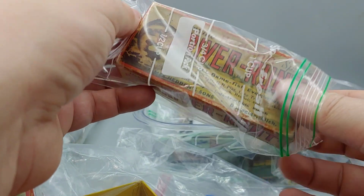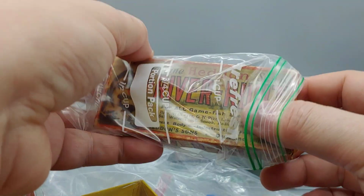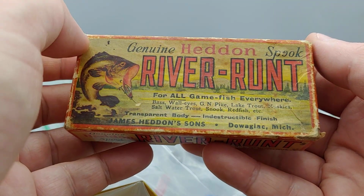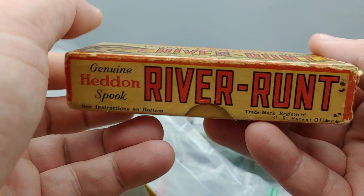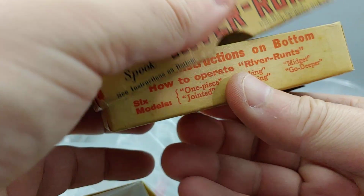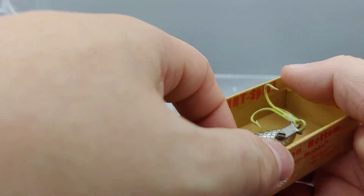So here's another one here. Here's that actual river runt, which you just saw in the advertisement, another one. So again, look at this old box. And the box alone is cool. There's the model number on it. Oh, this is the vampire one, right? I think.